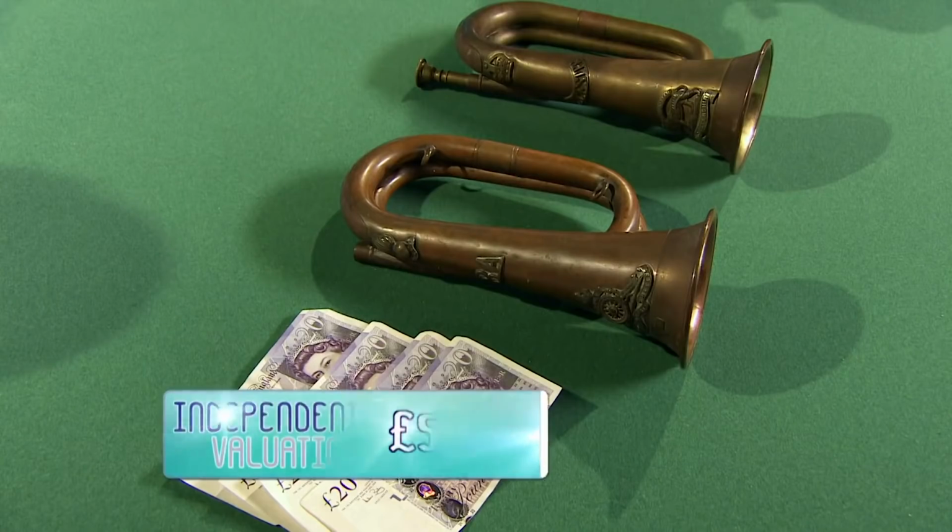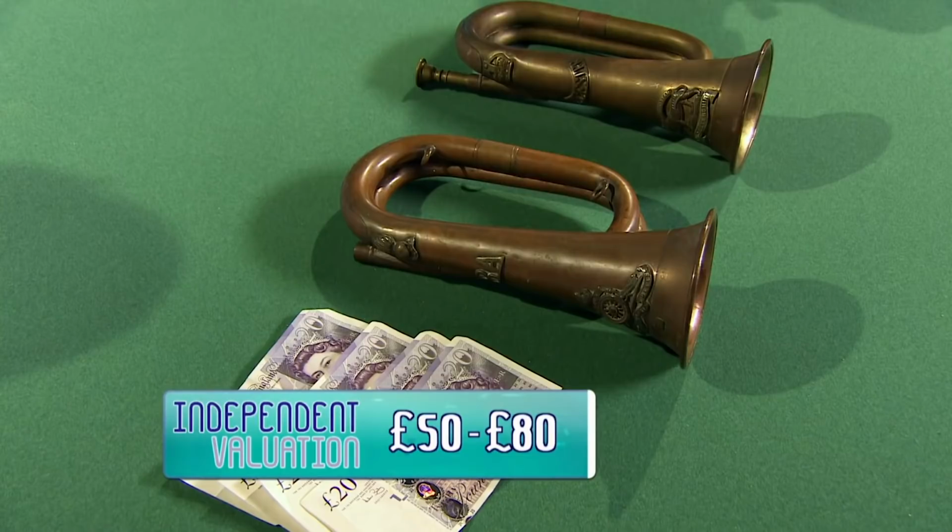Now, you could go to auction and someone might think, hang on a minute, pair of bugles there, they're in nice condition, I'll give that little bit more, but I couldn't guarantee that. So I'm going to say, with £80 on the table, only you can make the decision. I think it's fair, but if you're not happy, come to auction and let's blow the call in auction and see if we can get any more.